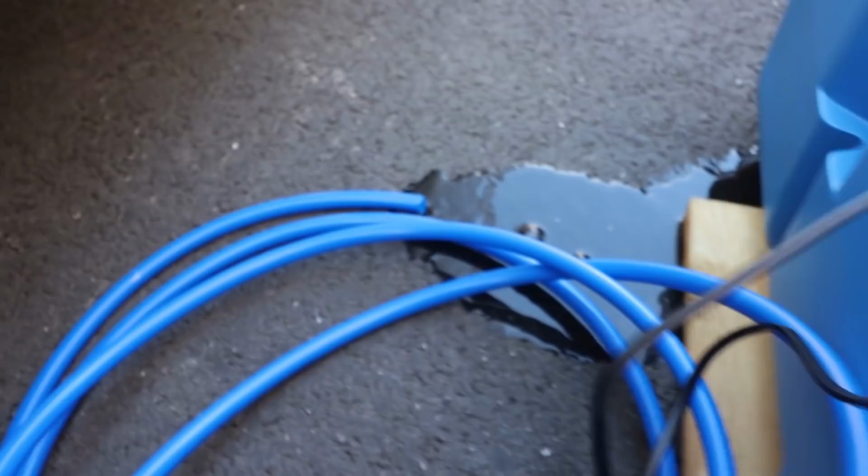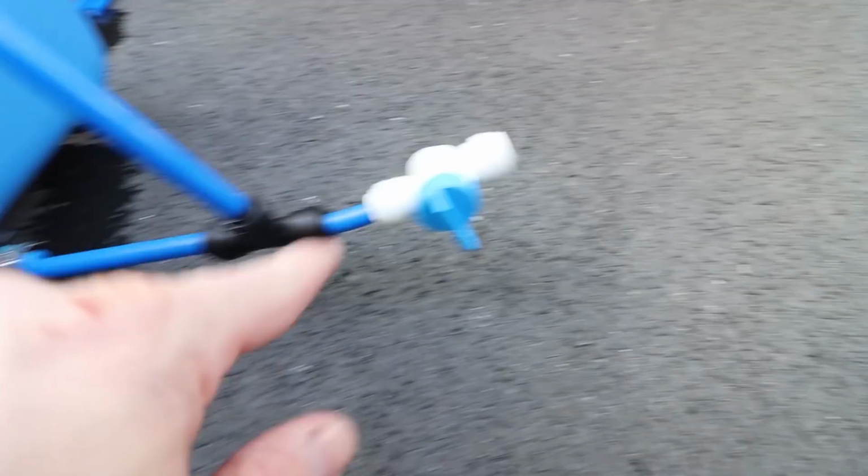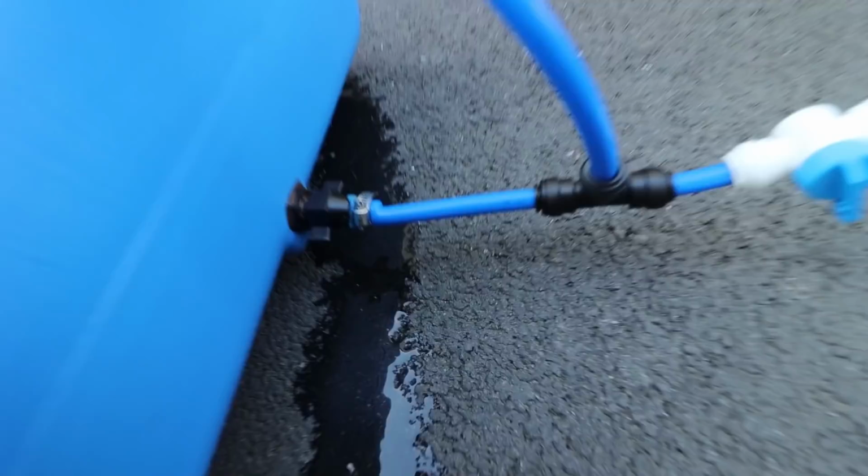Now the final test. So we've turned off the water tap that would go to the mains in the caravan. We've turned that off so that the water doesn't flow straight out of the end of here onto the floor, and we're going to turn on the tap that goes to this pump. We're going to turn the pump on, and hopefully that's going to pump water up here, out and through the gun without any leakages down here. Let's plug her in and do this. This is the one I'm most nervous about.